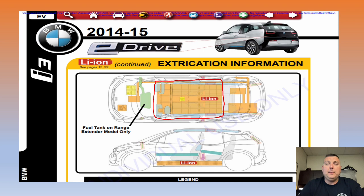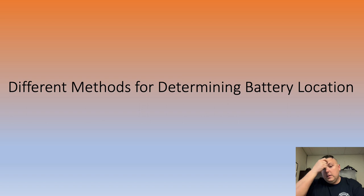It provides the most amount of space for the manufacturer to get as many batteries in there as possible, or individual cells in there as possible, because this vehicle doesn't have an internal combustion engine to be able to drive it down the road. So different methods for determining battery location.